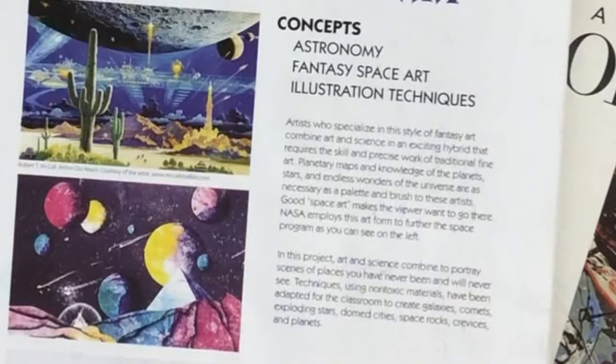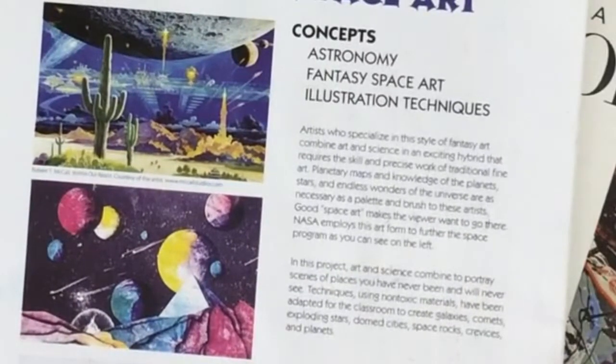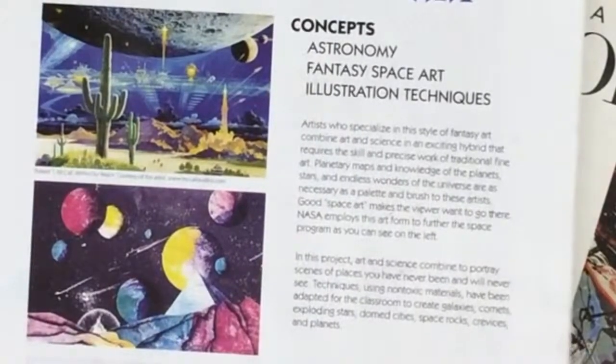Artists who specialize in this style of fantasy art combine art and science in an exciting hybrid that requires the skill and precise work of the traditional fine arts. Planetary maps and knowledge of the planets, stars, and other planetary objects are as necessary as the palette and the brush to artists. So we need to first think about what do we know about the planets.